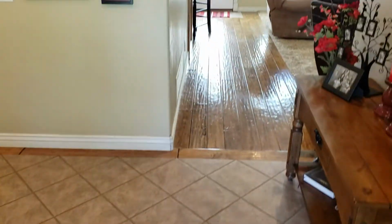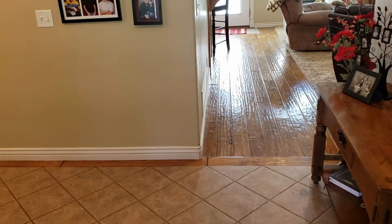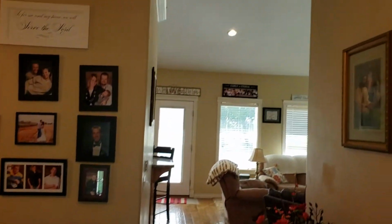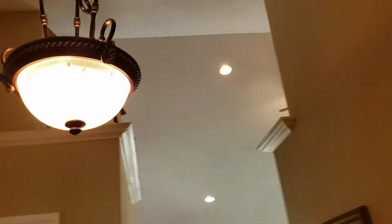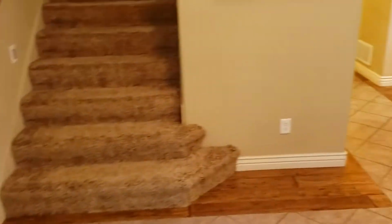As you enter, gorgeous tile floors. You can see the hand-scraped black walnut floors, vaulted ceilings. Entry, of course, stairs. We have an upstairs and a basement in this home.